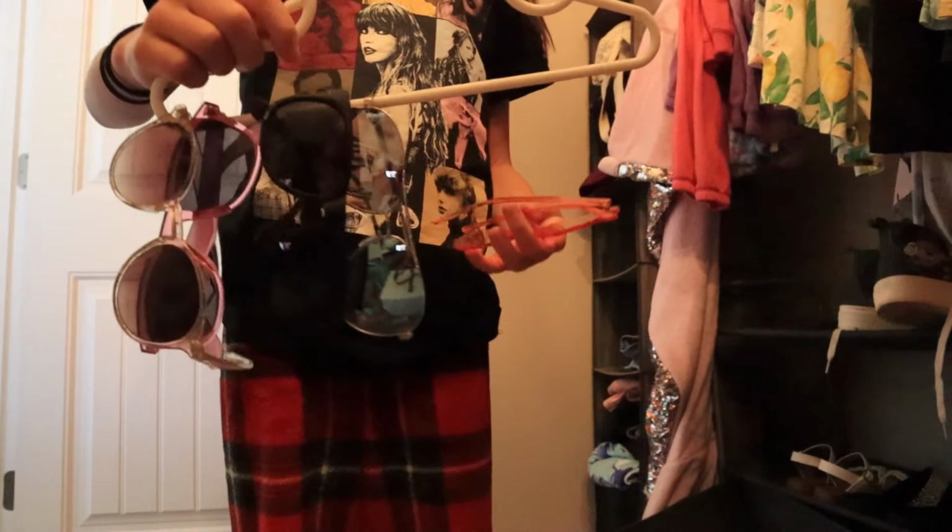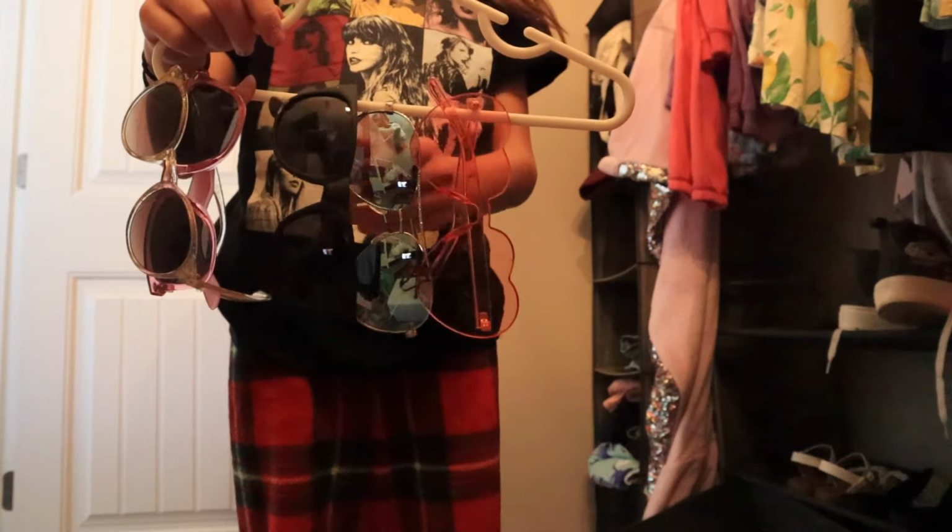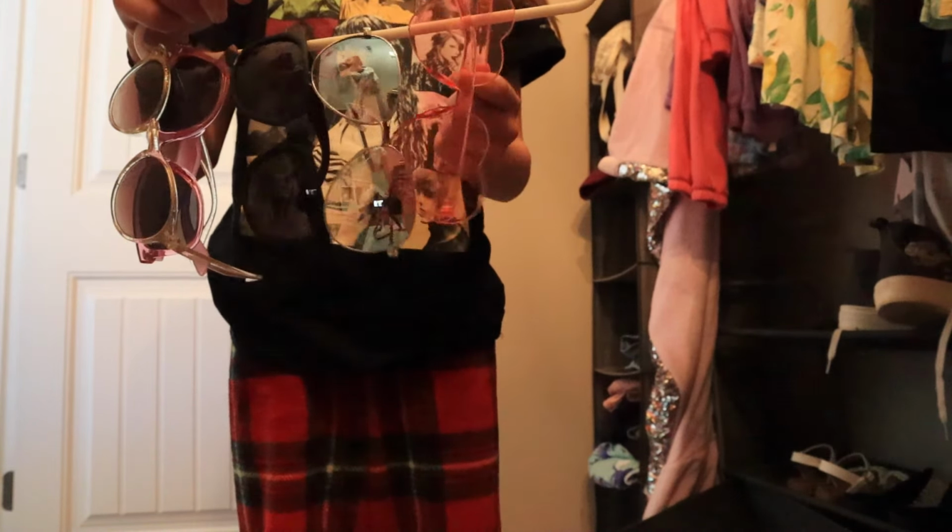Also, there's sunglasses on my shoe rack. Also, I don't need this many sunglasses. I really don't. Most of them I got, like, this one's my mom's. I just took it from her. This one's my mom's friend. She gave it to me. These I also got from the same mom friend.